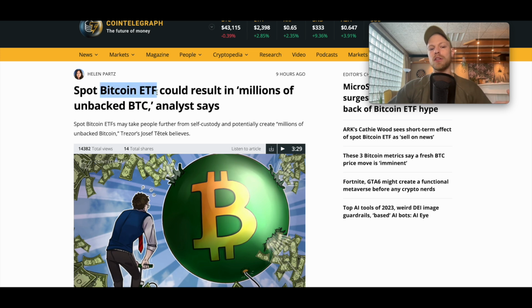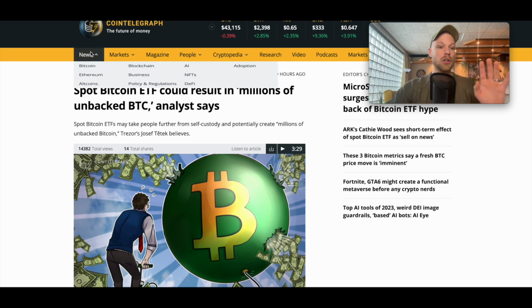So actually the Bitcoin ETF, in the end, is not really bullish for Bitcoin. Of course, it makes it easier for the Joe Schmo to basically buy Bitcoin, or for institutions to roll into Bitcoin without having to have a ledger or without having to have self-custody. But it basically opens a lot of holes in the system, to be fair. So that's just something I want to mention, guys.